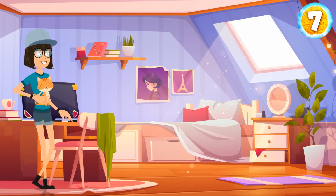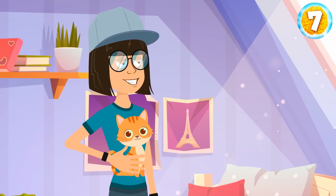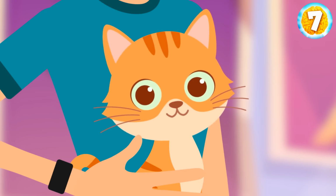Yvette always wanted to get a cat, but her mom didn't allow her to have one. Once, the girl found a kitten in the street and brought it home. She knew her mom would make her take it to the shelter, so she decided to hide the animal.